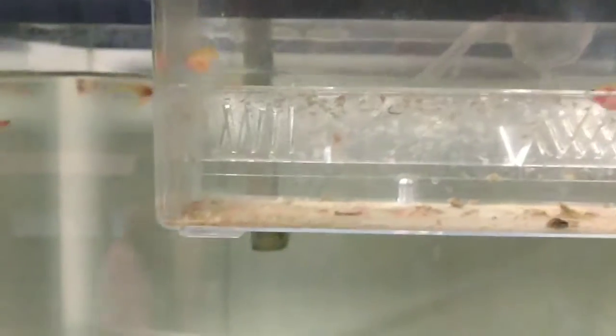Alrighty guys, once again, we are down in the fish room this Thursday night. So the last time we filmed was Tuesday morning, and we have some pretty cool stuff. I actually haven't really taken a look at anything. Still doesn't look like the glass lace belly guppies have had any fry yet.